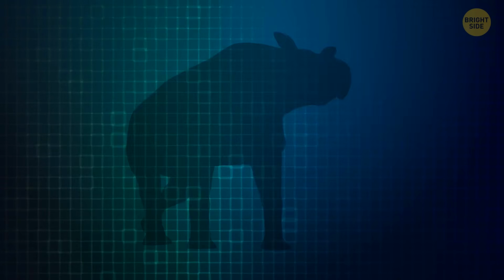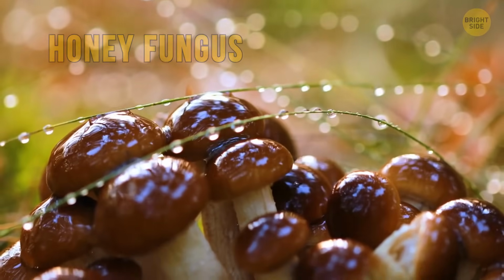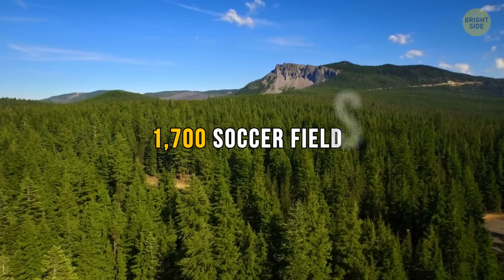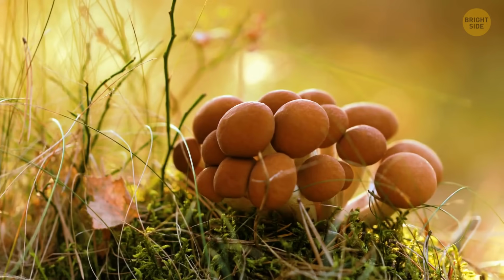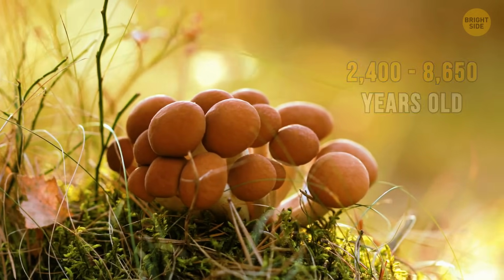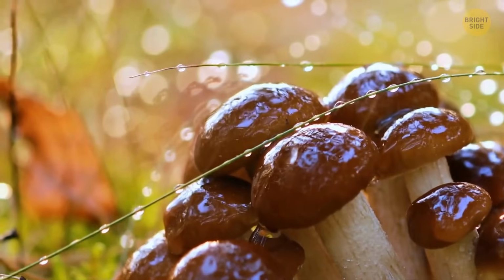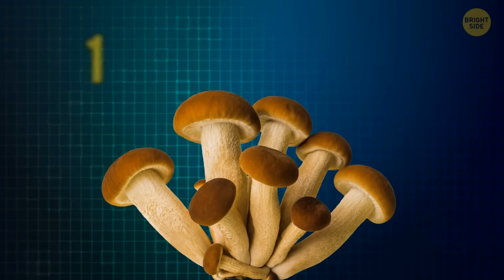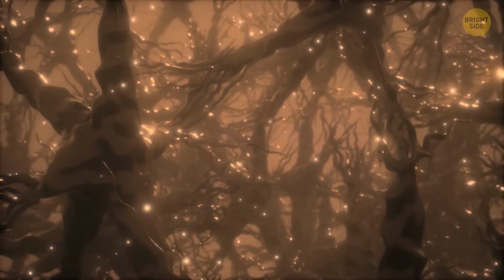The largest living organism on dry land might be a particular honey fungus which grows in the Blue Mountains in Oregon. It spreads over an area equal to 1,700 soccer fields, and although it may sound incredible, the fungus can be from 2,400 to 8,650 years old. The only part of this huge thing you can accidentally spot is small brownish mushrooms on the ground. But even if you take a usual mushroom, what you see is only 10% of the whole deal. The biggest part is hidden from your eyes underground.